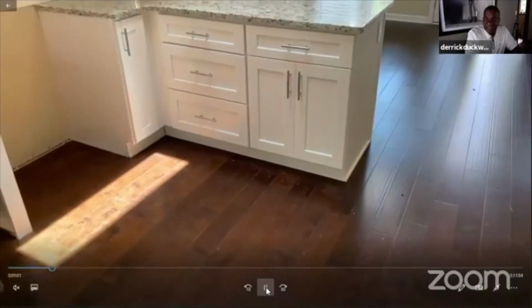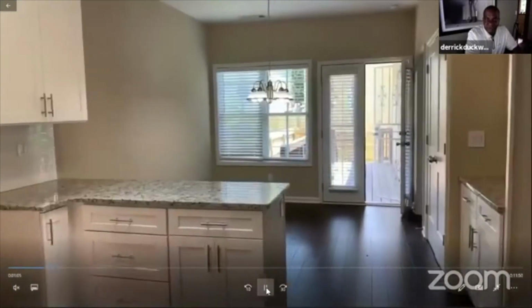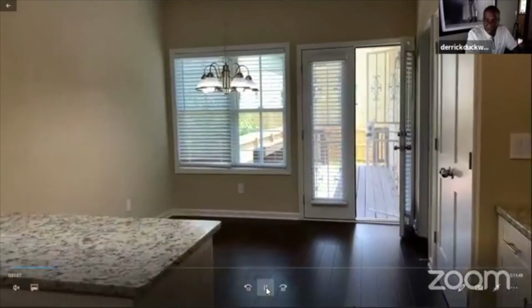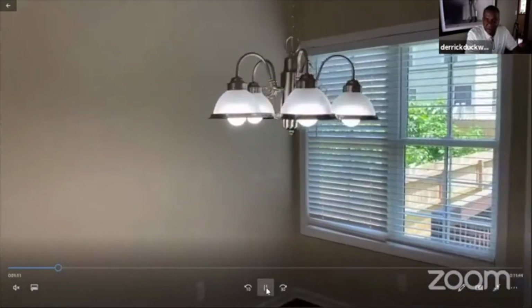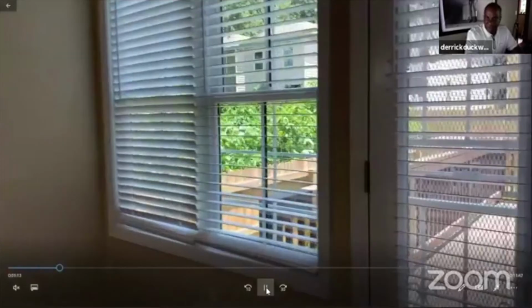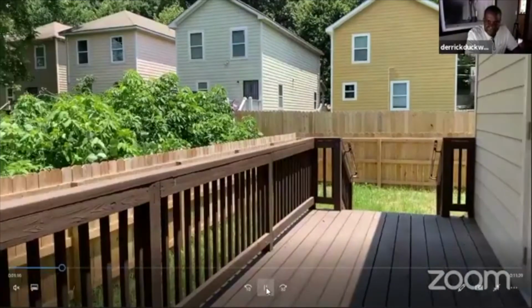On the back side, you can actually see the dining room. As you go through the dining room, you go out the back of the house. Mentioned earlier, it's got a great privately fenced yard. Also allows you to leave that door open, get natural light and airflow through the house. You see it has this nice little deck here.